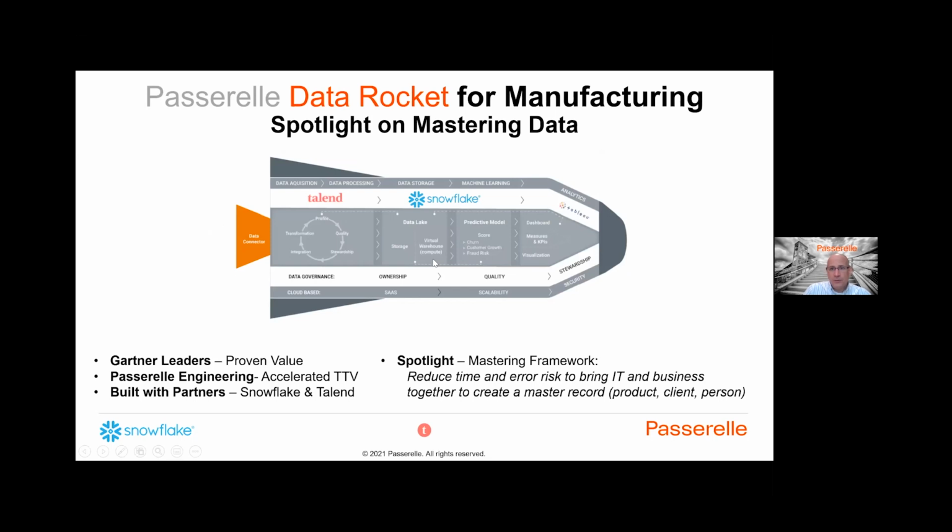The solution we have here at Passerelle, we've been in the business for 20 years. We've helped customers get value from data for 20 years. 4 years ago, we picked a smart Gartner leading stack, core technologies that will scale to the largest enterprise needs based on them being a Gartner leader. We've picked Snowflake as a cloud platform to uniquely scale. We picked Talend as a Gartner leader for data processing to master the data. We picked Tableau or Power BI for visual analytics to get insights on the data. And this all runs on Azure or AWS.